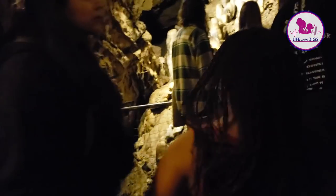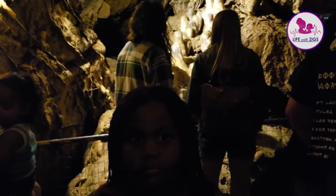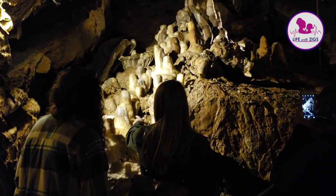Yeah. If you're a couple steps over the bridge, try to make room for everyone to get across behind you. Okay. Oh, cool. Look at this one. Wow. So you saw that?